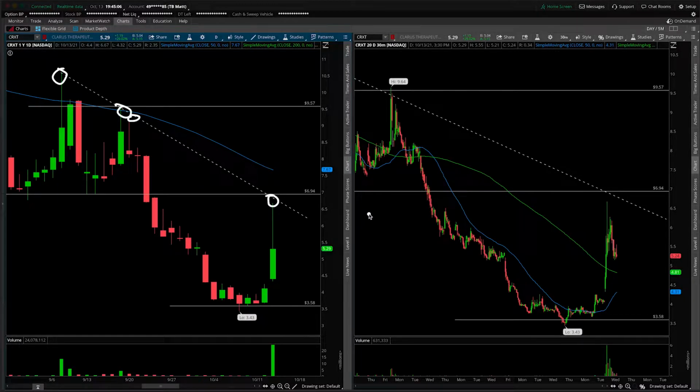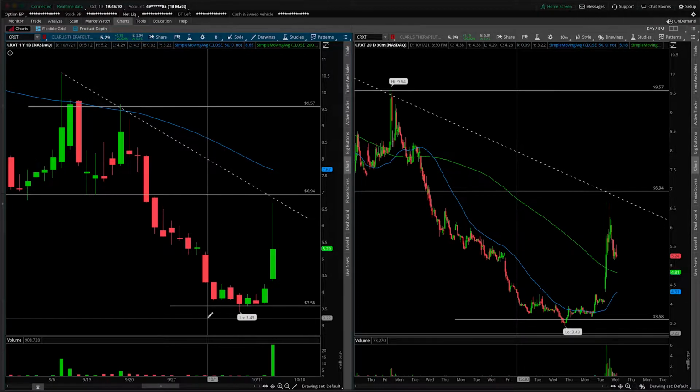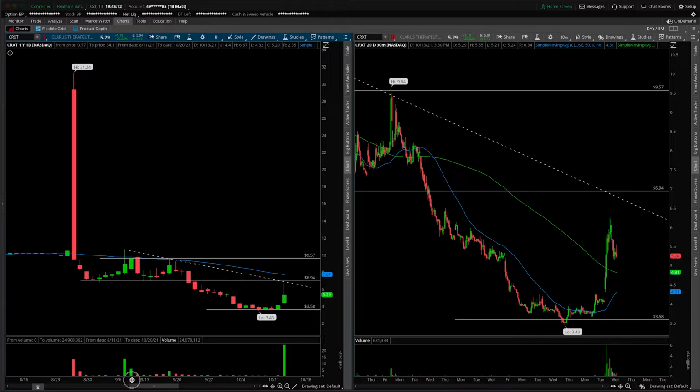So noting that we have a significant amount of overhead resistance here, we also have a significant amount of overhead supply, right? If you think about the position of people who are long this stock right now, they either bought on the open when it went more public via some sort of merger, or people who accumulated the shares during this period of consolidation here. So again, a lot of overhead supply at and around that 7 as an overhead area.